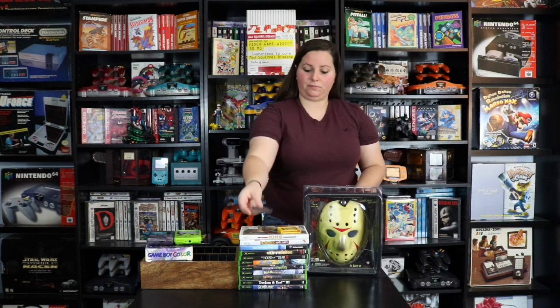And then we have this Battleship, Risk and Clue. And we actually have this Yu-Gi-Oh game. And we have this Monster Jam Maximum Destruction. So this one looks like a pretty fun game.